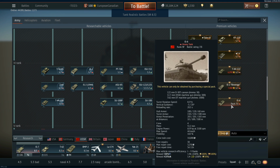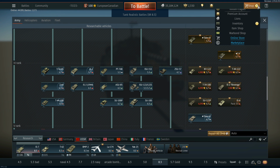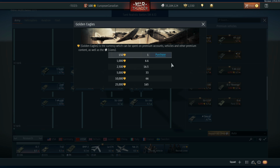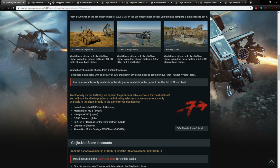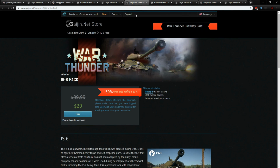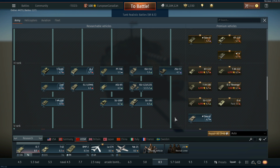No, sir. Why not just pick up the IS-6? Like, put it like this, right? The IS-2 Revenge, 7,480. It's around about what? Maybe $50, $45? Should we say something like that? Maybe, yeah, about $45, $50. And then the IS-6, the big brother, which will be as effective as the IS-2, it will be more effective than the IS-2, is 20. And you also get 1,000 G in 7 days of premium. Like, just pick this up.